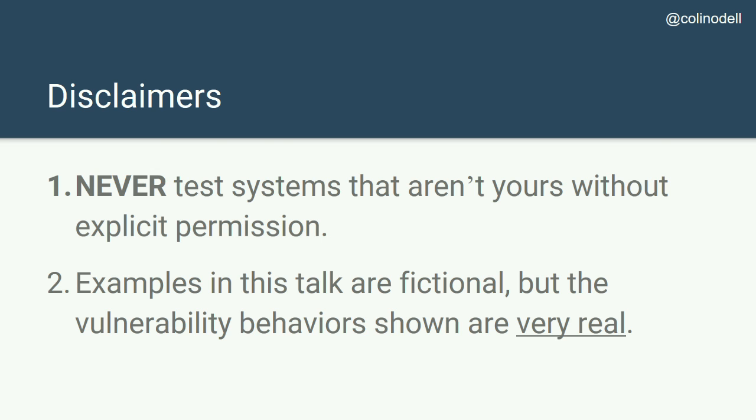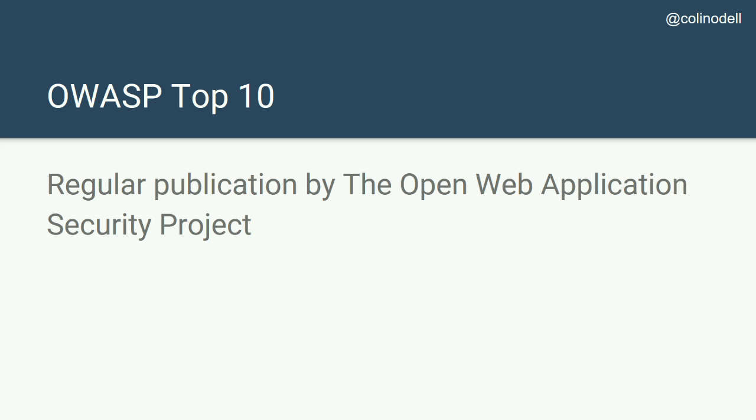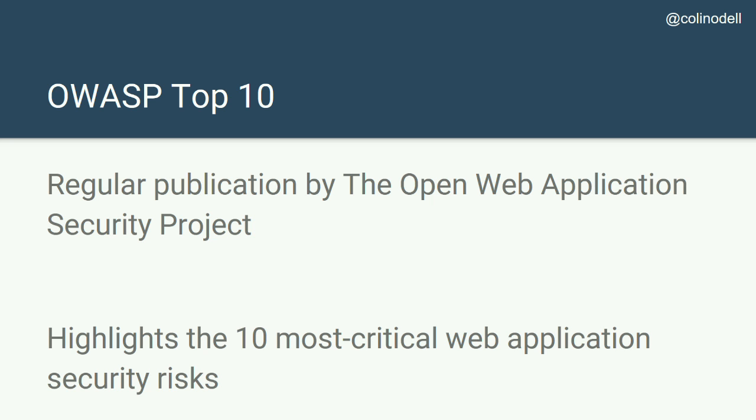All right, with those disclaimers out of the way, let's go into the OWASP Top 10. The OWASP Top 10 is a regular publication by the Open Web Application Security Project, or OWASP. Every few years, they put out this publication that lists the 10 most critical security vulnerabilities facing the web. OWASP is a nonprofit organization. They do this for free. They have a lot of really good material on their website if you want to check that out. They provide free resources, articles, and tools for web security.